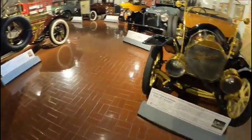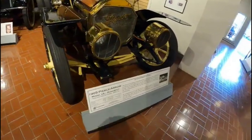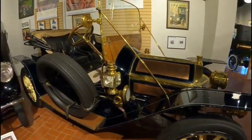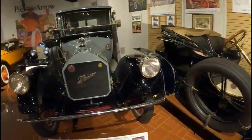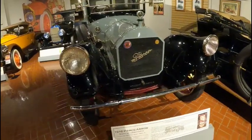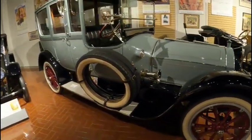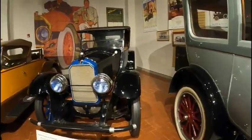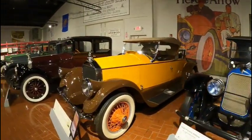Oh, very cool. First impression. Awesome. 1909 Pierce-Arrow Model 24 Runabout. Love all the brasswork. That's very cool. And that's a monster. 1916 Pierce-Arrow Brougham. 1920 Pierce. Love that color.